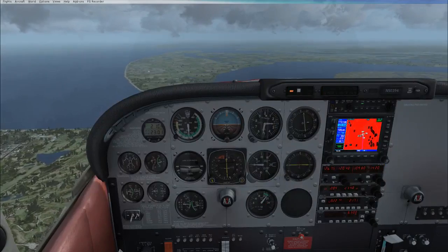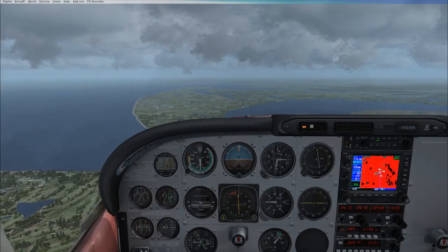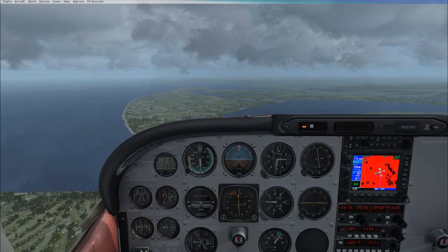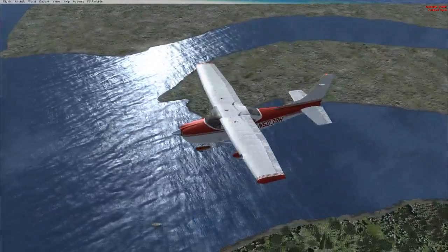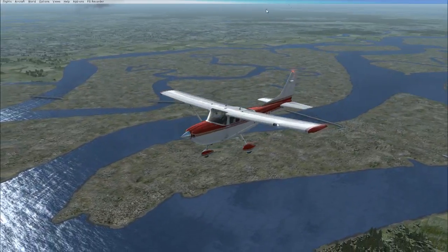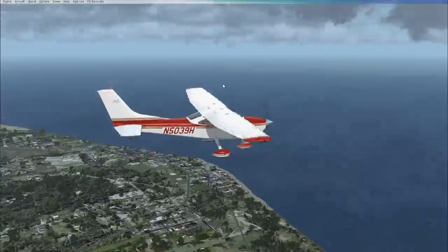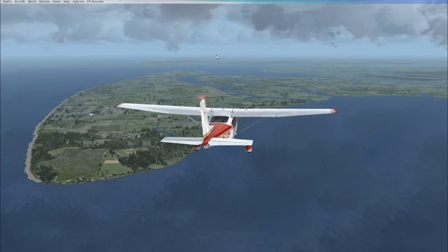Alright, this is Jekyll Island right here. I see Jekyll Island Airport. We'll fly roughly right over it. And the Brunswick VOR, believe it or not, is actually on Jekyll Island. It's not on Brunswick or St. Simons like you would think. There's some boats down there. So right over there is Brunswick, and that's Golden Isles Airfield there. And that's Brunswick McKinnon Airfield there. And the Brunswick VOR is not on either one of those. It's right over here on St. Simons.